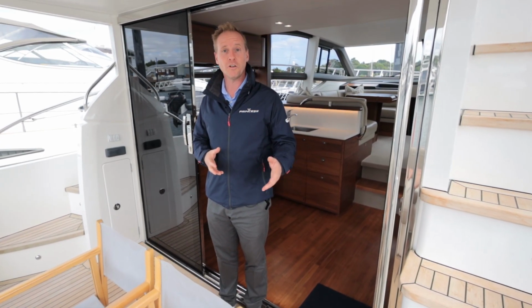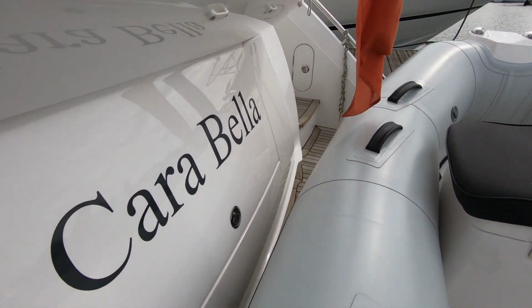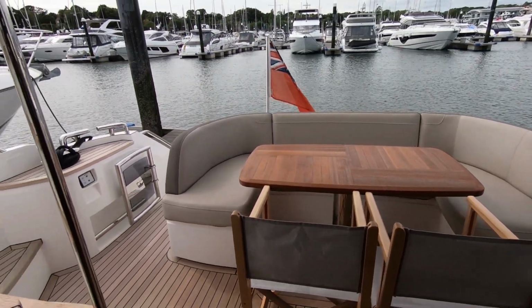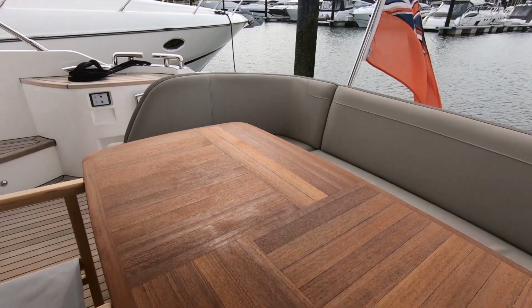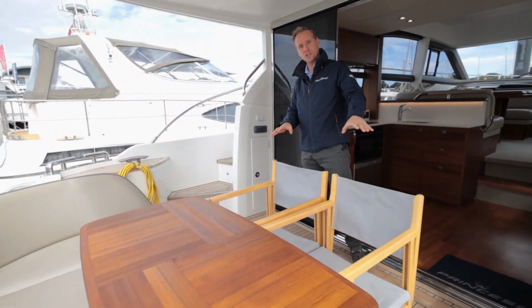Engines have always been looked after by the Princess Service Department, so you can be assured that it's a vessel that's been well looked after. On the aft deck here, we've got a classic layout with the U-shaped bench seats aft, fixed table, nice teak with joinery, which is quite distinctive, couple of directors' chairs.